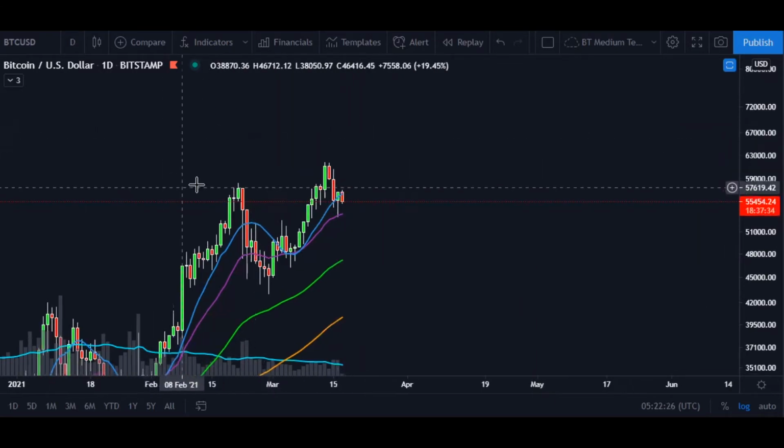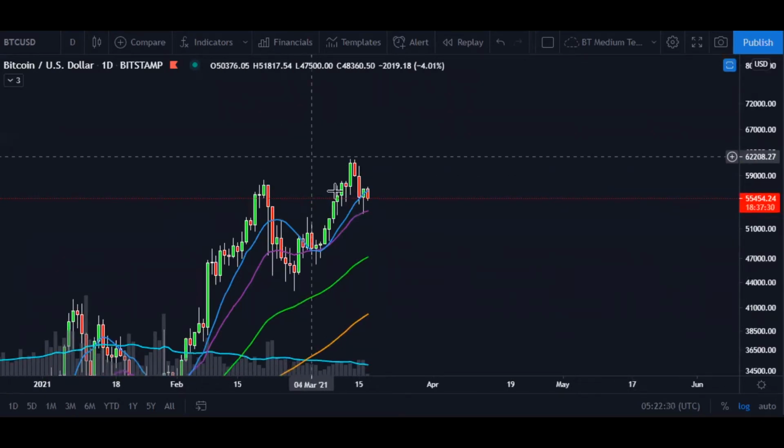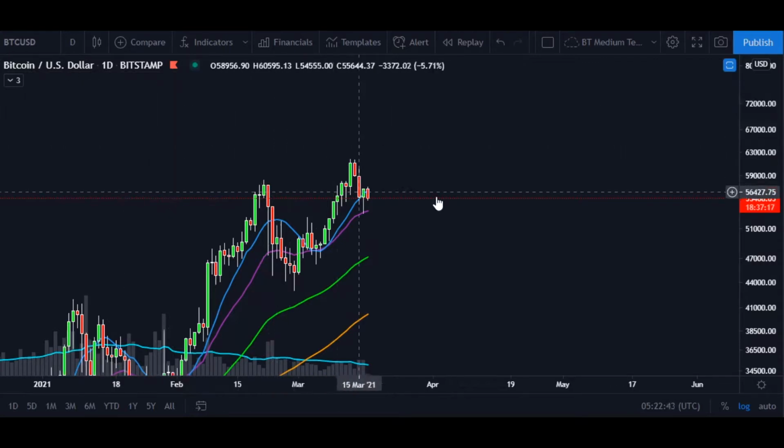But the real question right now on everybody's mind is, where could the market be heading next? Could it be heading up? Could it be heading down? Could we more or less put together an idea, a trading plan, to know exactly what to do or how to react when the market does a specific thing?